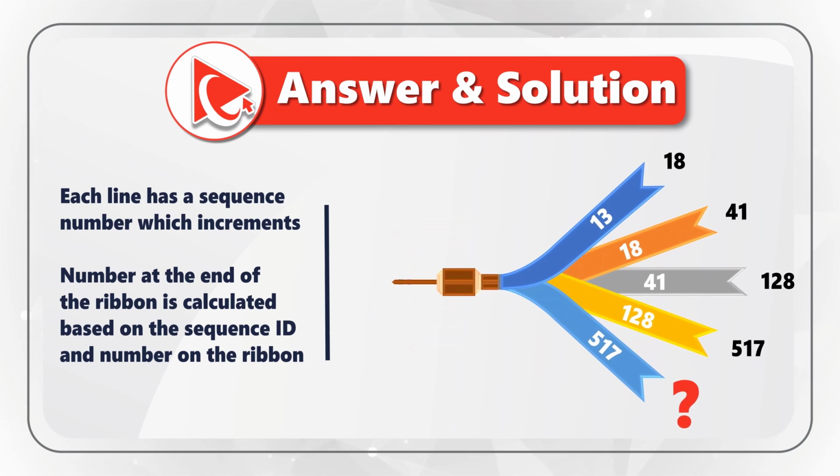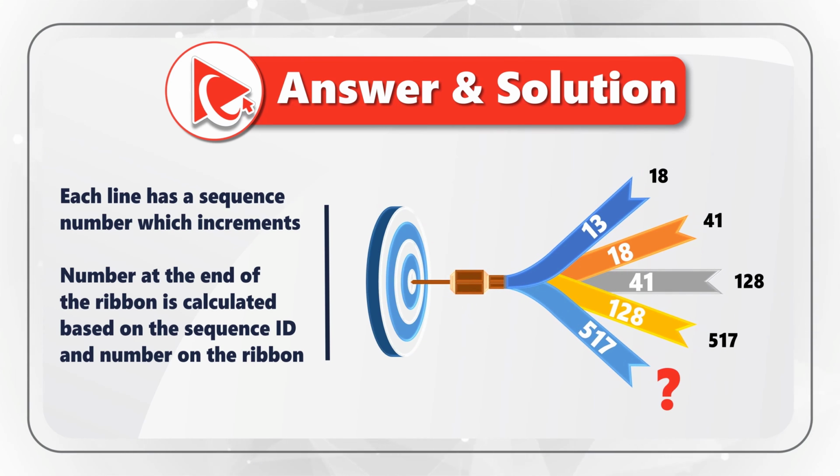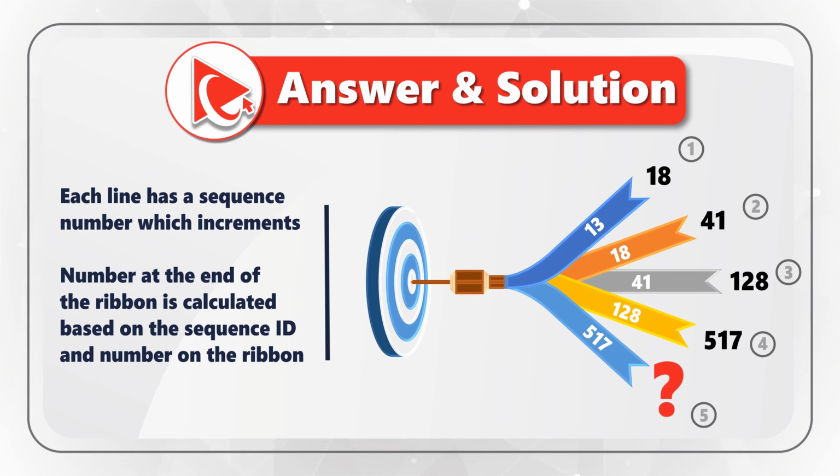Our dart is unique because it has ribbons. There is a number on the ribbon and there is a calculated number at the end of the ribbon. To complete the calculations, let's assign each ribbon a unique number. We're dealing with ribbons 1, 2, 3, 4, and 5. And as you might have already figured out, the number at the end of the ribbon is calculated based on the sequence ID and the number on top of the ribbon itself.